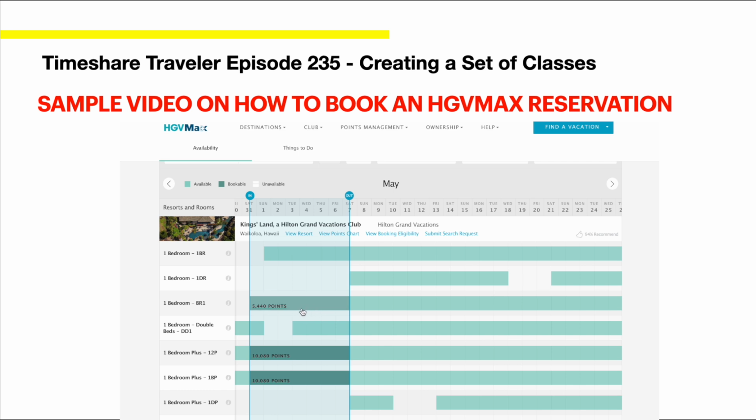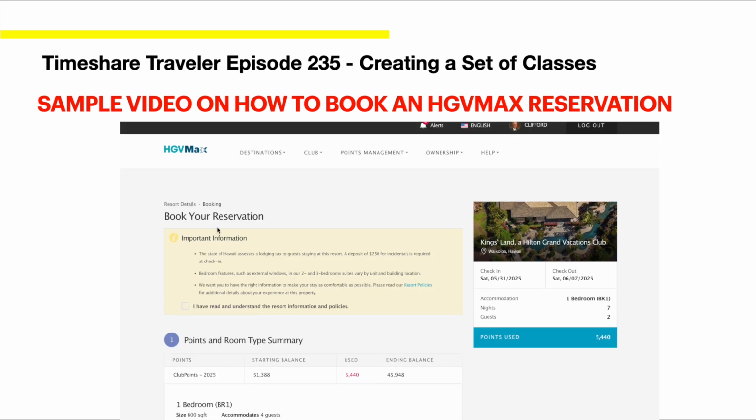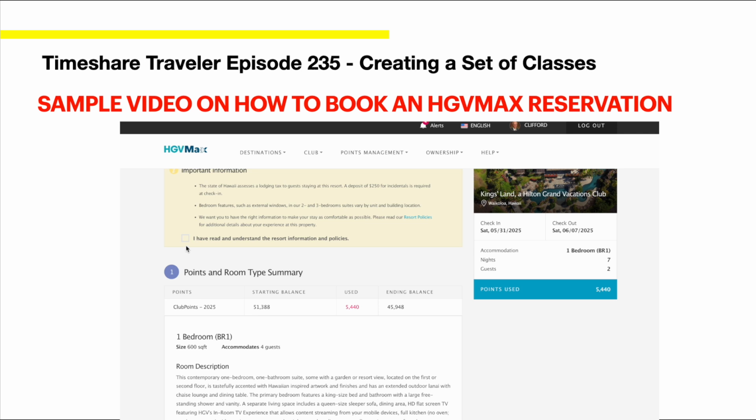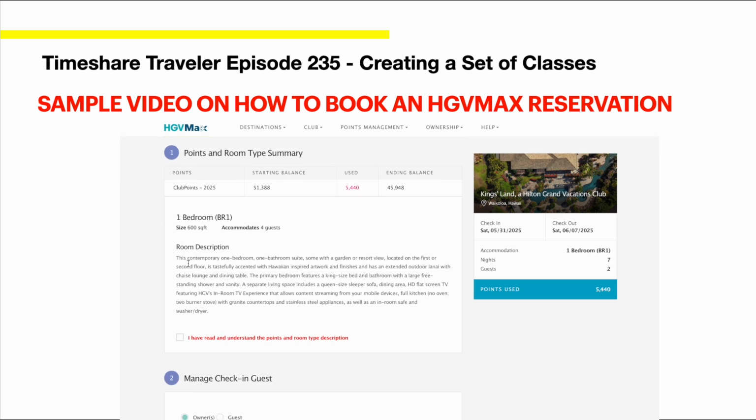If you want to book, it's pretty simple. You just click on this one, and you can see my available points. And you can now do a book now. It takes you here to give you important information about the resort, and you have to click that you've read it. This is a summary. Again, it gives you the room description.